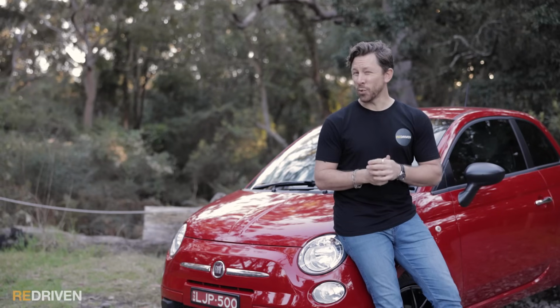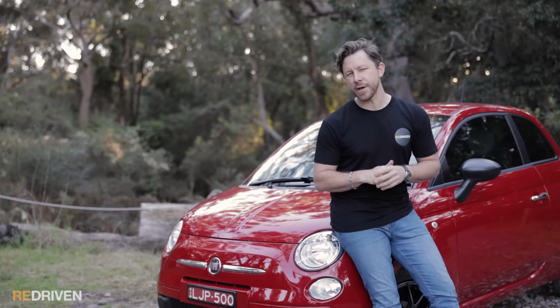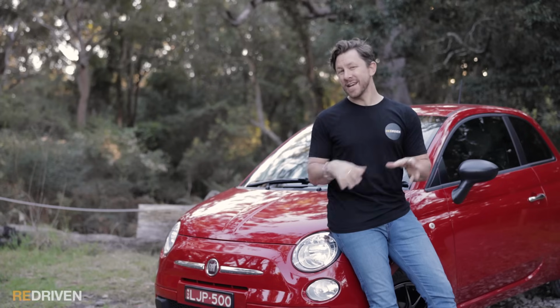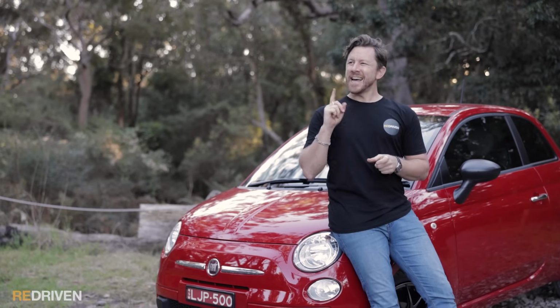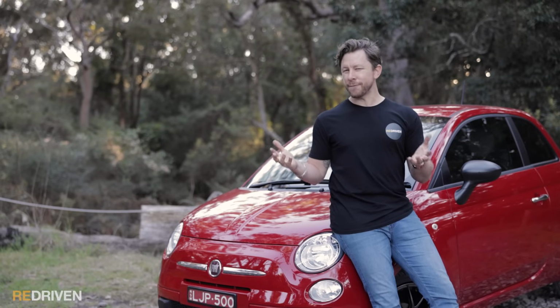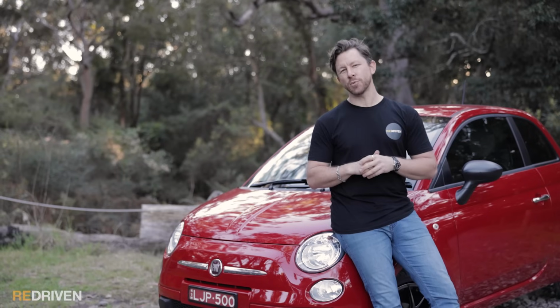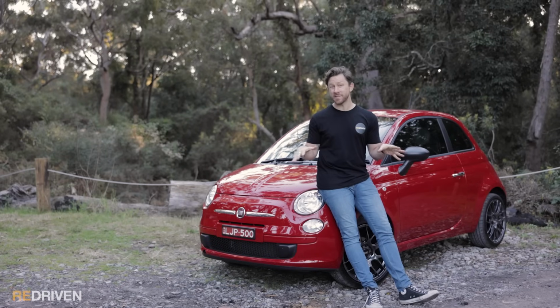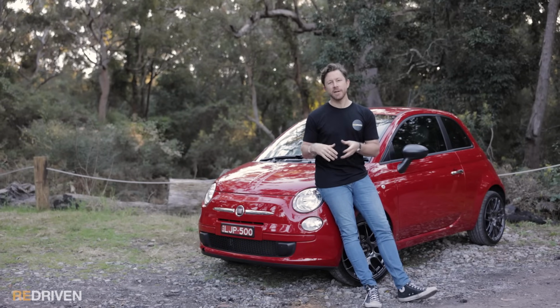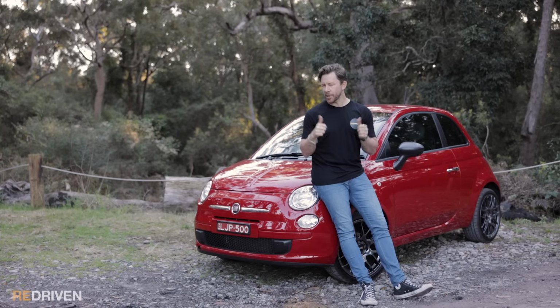Fiat offer a pretty underwhelming 3-year, 150,000 kilometre warranty on all 500s, and servicing is recommended at every 12 months or 15,000 kilometres. However, this might just be an Australian thing, but Fiat have a horrendously bad reputation when it comes to after-sales service. But these things have an awesome fan base, so if you do want some support besides Fiat, just jump online and check out some owners groups. They'll help you out.